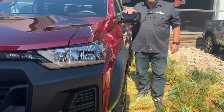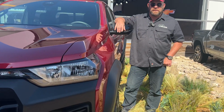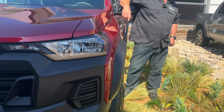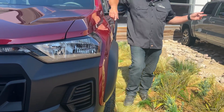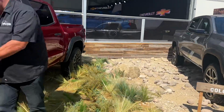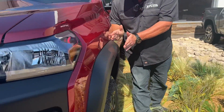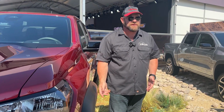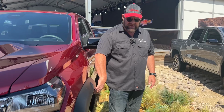Yep, this view is actually good, Nathan, because it kind of shows the width. Yes. They extended the width and the fenders a little bit more on the Trail Boss. Yeah, you can really see it too. If you look over at the Z71, then you look at this. This comes out, I'd say that's about 3 inches. And you can really see why they did that. That's in order to keep the mud and rocks from flinging onto other vehicles.